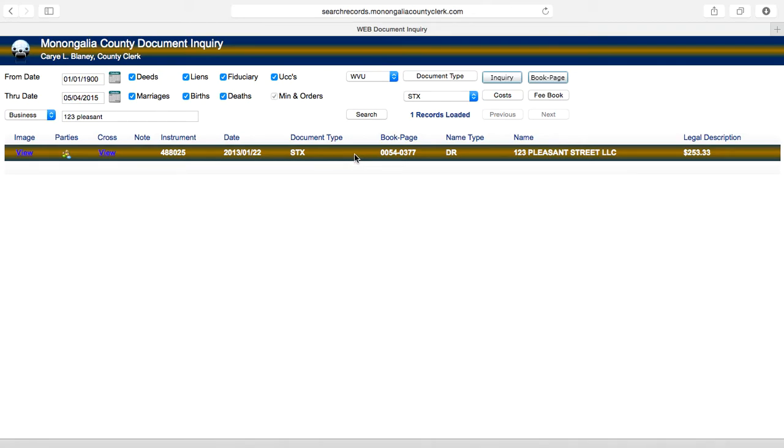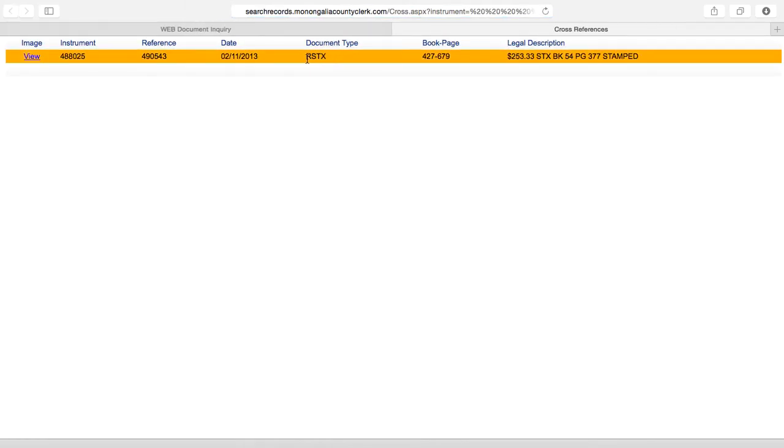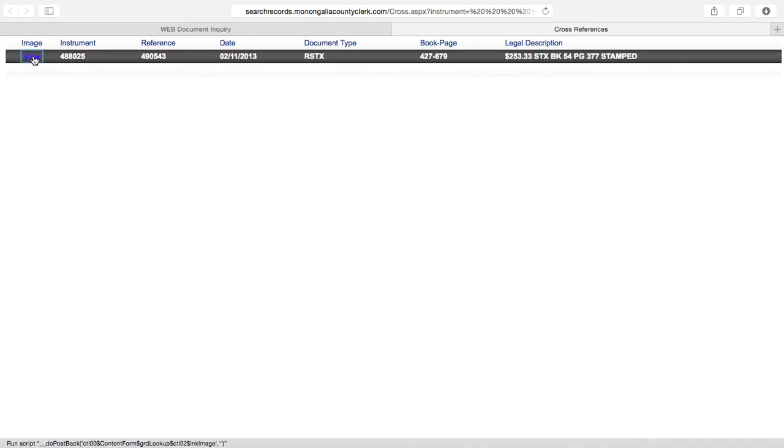Now the question is, has it been released? So I'm back on this page, and I'm just refreshing it because sometimes it's a little bit funny. Under here it says Cross. If this has been cross-referenced with any other document, I can find it under here. So I'm going to click on View. And the document type is RSTX, which is Release of a State Tax Lien. I'm going to see if it's going to let me view it. Sometimes it doesn't whenever I do the cross-reference. But it looks like on February 11th of 2013 that state tax lien was released in the amount of $253.33.